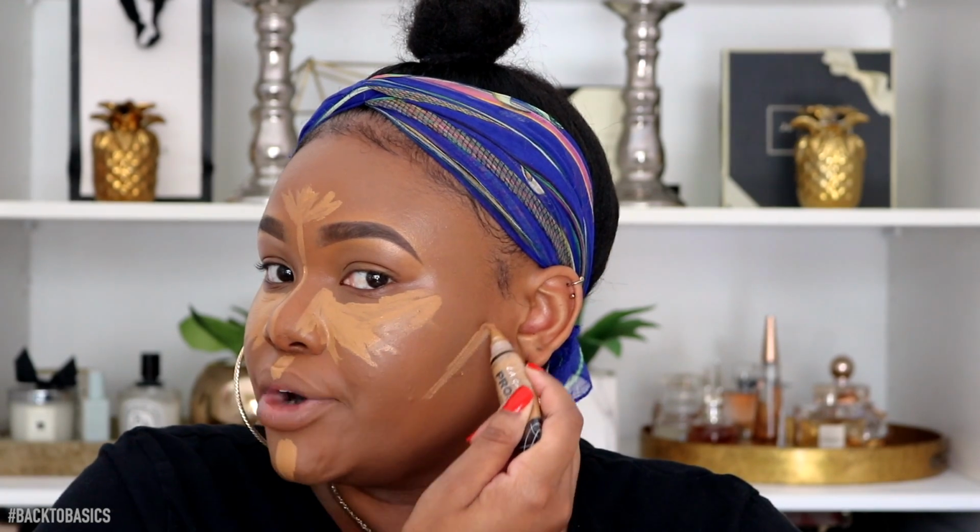We want to highlight just the middle part of our forehead, not the entire forehead. We want to bring this down the bridge of our nose, because like I said, this is where our nose contour starts. And we're going to take that to our chin. So your contouring also starts when you apply your concealer just below where you would apply your cream contour.